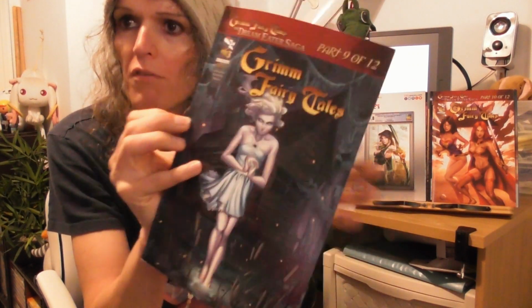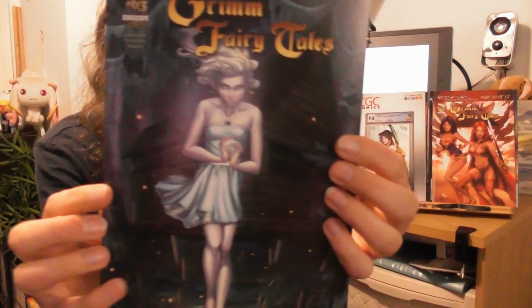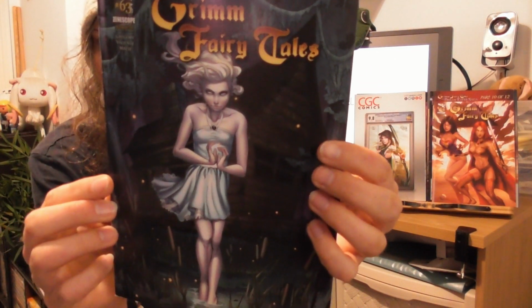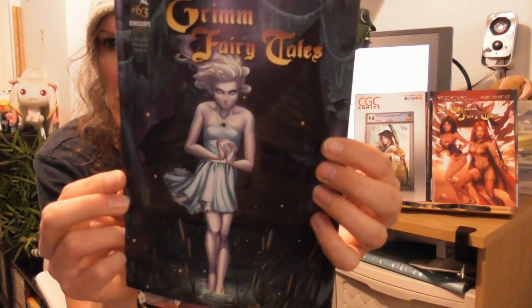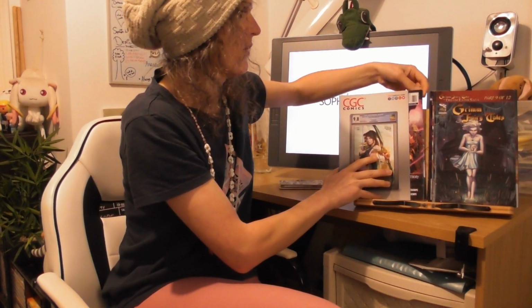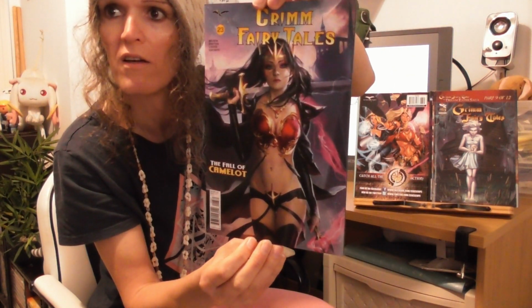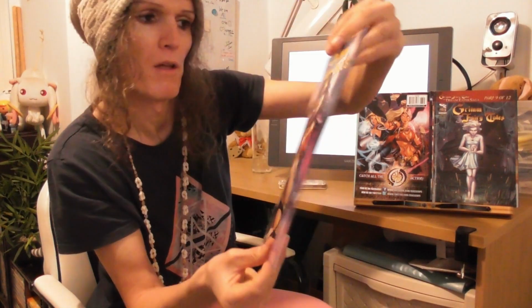It's an interesting cover, because, yeah, for me I think she might be possessed or something. Feels to me like she's sort of possessed. Like she's about to turn into a demon or something. Oh, we've only got 3 left. See, I want this to go on forever. No, yay! Issue 23 of the Grimm Fairy Tales.